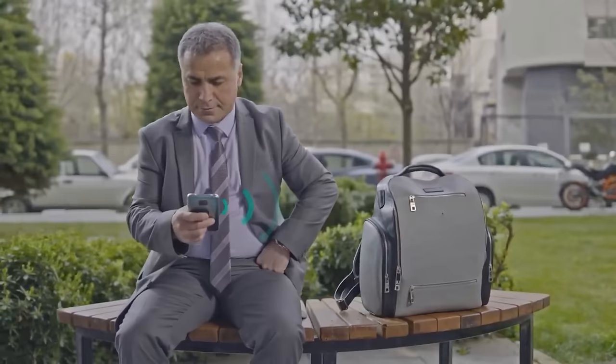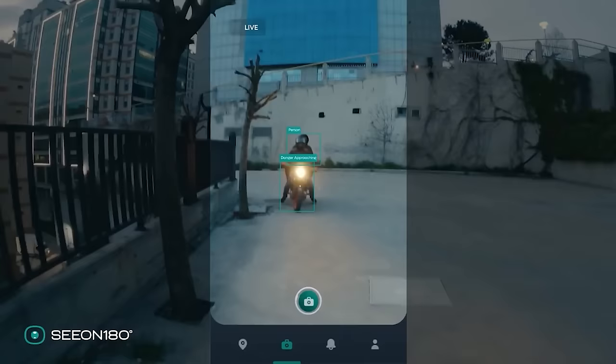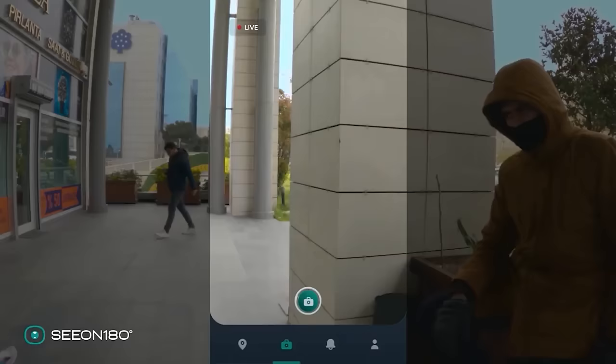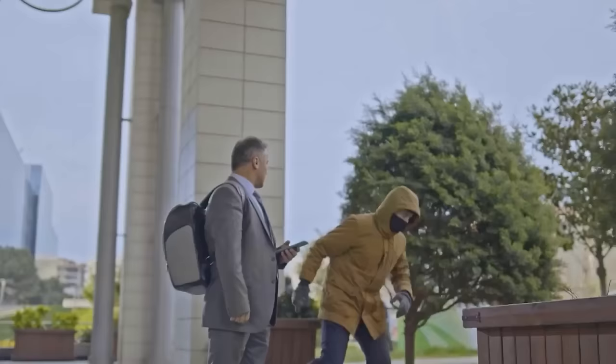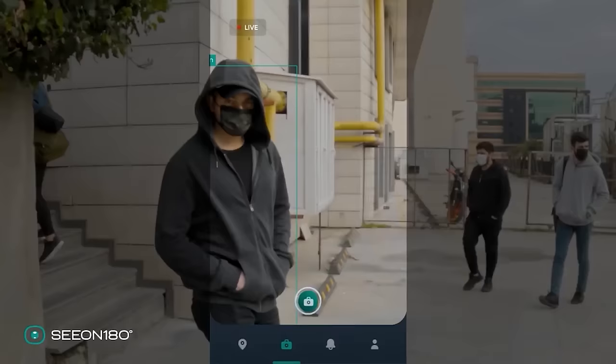A massive 20,000 milliamp removable and rechargeable battery powers an AI-powered surveillance camera, acting as a second set of eyes. This camera utilizes machine learning and a motion detection sensor to recognize potential threats behind the wearer. It alerts the user through vibrations or smartphone notifications.